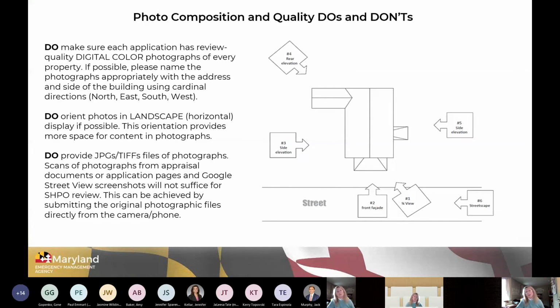So here are some basic composition and quality do's and don'ts. Most of these are very intuitive, but just to reinforce that, do make sure your application has review quality digital color photos of every property. Please name them appropriately, addressing the side of the building, north, east, south, west, so 123 Main Street, looking west, that kind of thing. When possible, orient your photos of landscape horizontally, because it provides the most space for content in the photographs.